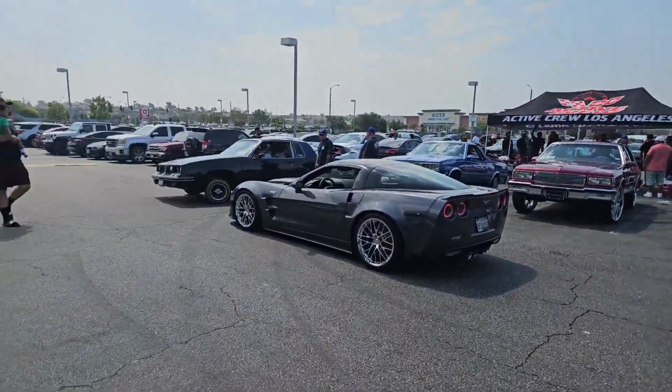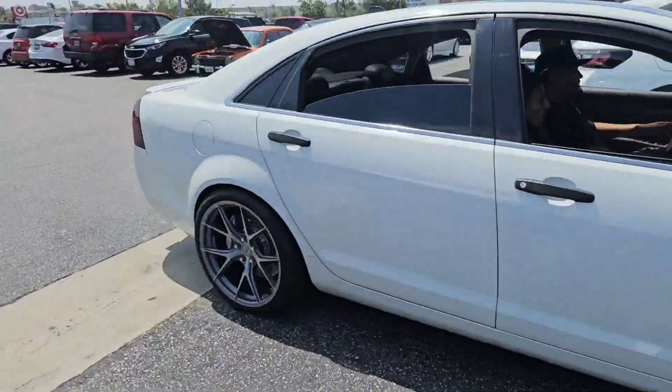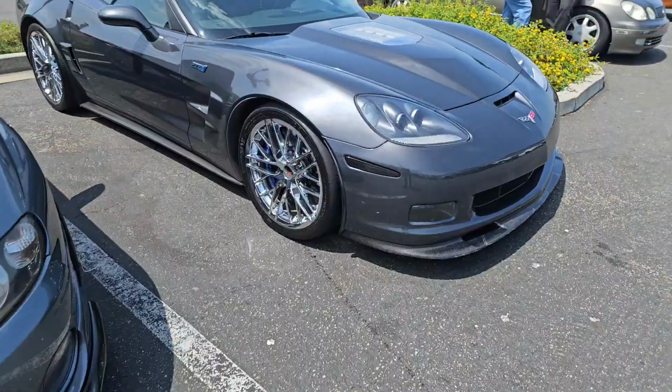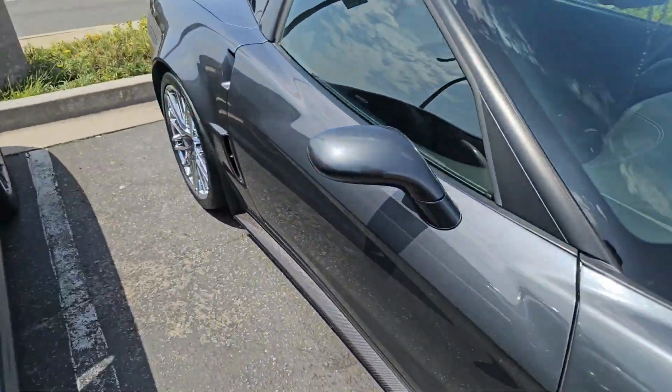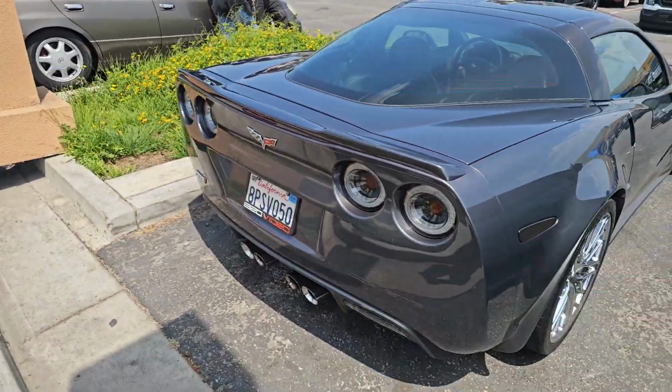Quick little ZR1 pulled up. Sick with it. Looks like homeboy showed up over here with his car. So beautiful. ZR1, carbon fiber. Oh man.